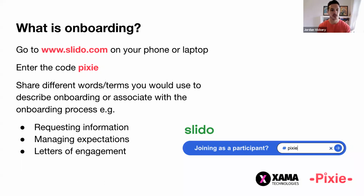And once you've entered that code, it's going to ask you to start sharing some different words and terms. And what I'd like you to do is just start typing different words and terms that you would just use to describe onboarding, or that you would typically associate with an onboarding process. And I've given you some examples there at the bottom just to kick things off. So things like requesting information, managing expectations, letters of engagement. These are all words and terms that we would use to describe or associate with an onboarding process.